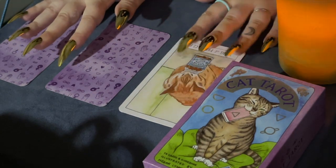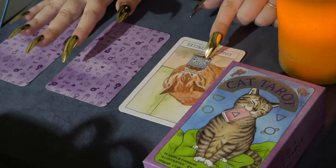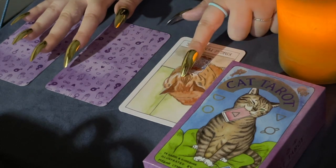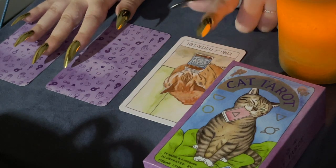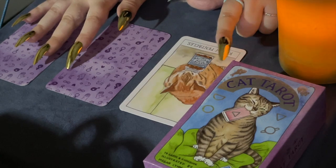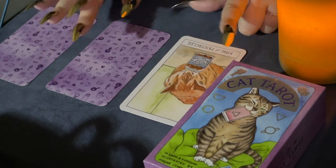King of Pentacles, the King of Pentacles. It's so cute. Tuna time. Tuna time. It's a cat. An orange cat, of course. A ginger cat. Total himbo would be the King of Pentacles. And he's got his whole face in that tuna time.